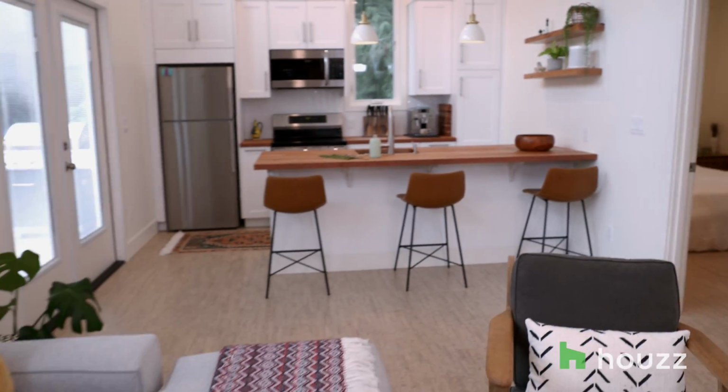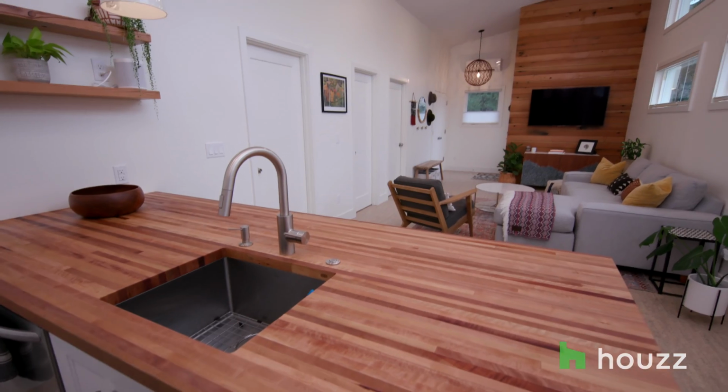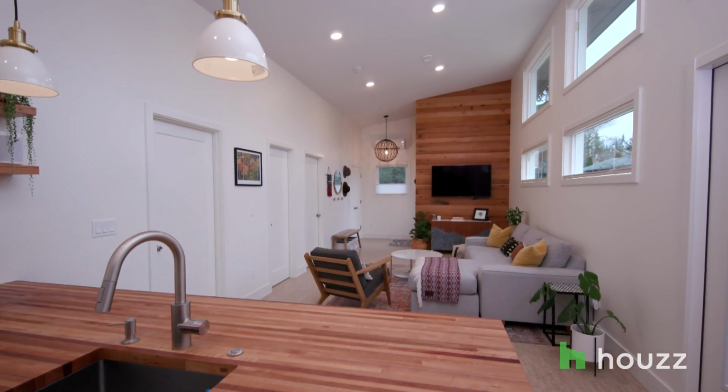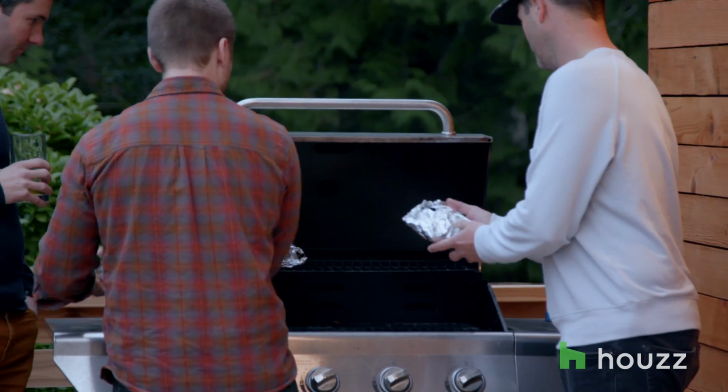It's a very functional use of space because of the items we've picked out and the design of this home with the tall ceilings and the natural light and the big open space. I love that Sean incorporated these French doors that open to the outside deck.